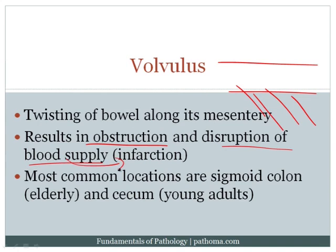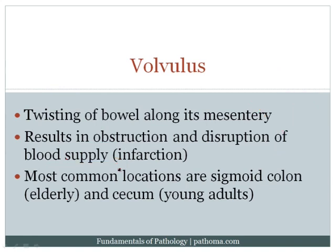Now, the most common locations are those where you have a ton of mesentery, so that there's some redundancy that allows for this twisting. So in the elderly, the classic location is the sigmoid colon. And in a young adult, the classic location is the cecum.